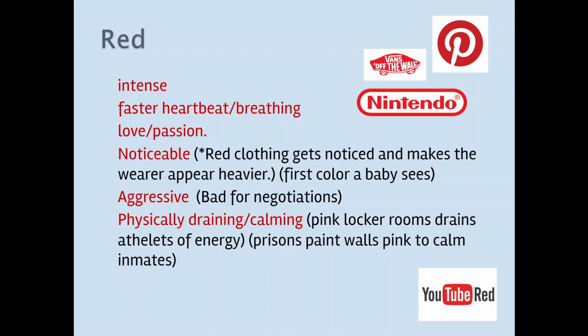So the first thing that you should know is the color red, literally, you have a physical reaction to it. It's going to speed up your heart rate. When it speeds up your heart rate, that causes you to have to start to breathe faster. Okay? So literally, it's going to increase that. Because of that, we have associated with love and passion, because love gets your heart going, passion gets your heart racing, makes you breathe a little bit faster. So we associate red with those racy, romantic moments.